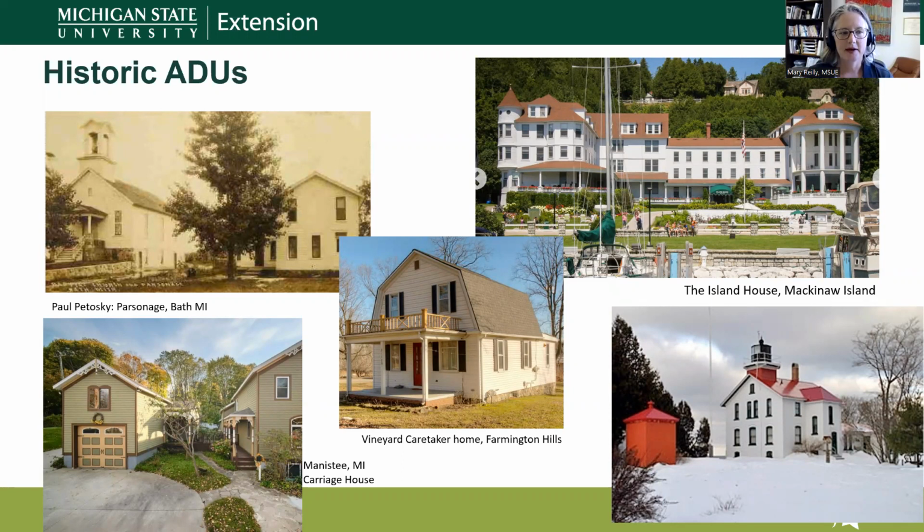On the lower left is sort of that carriage house model in Manistee, a vineyard caretaker in Farmington Hills. And I included the lighthouse there. In a way, the lighthouse keeper's house is accessory to the lighthouse, right? That might be the principal use of that property. And they needed a place for folks to stay in remote and rural areas in order to have that kind of job. And so we know that with farm labor, large farms and estates, it was very, very common to have accessory dwellings and multiple dwellings on one parcel back in the day. So this is not new.